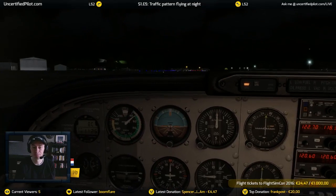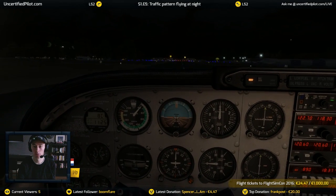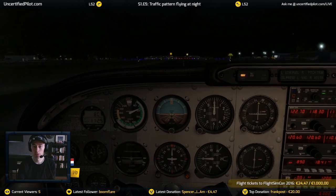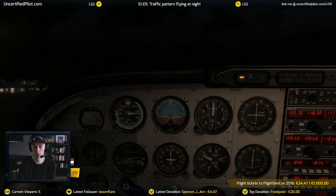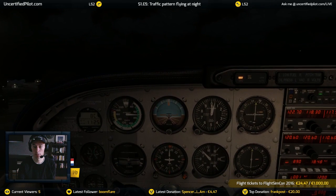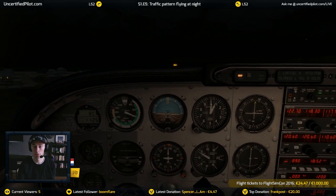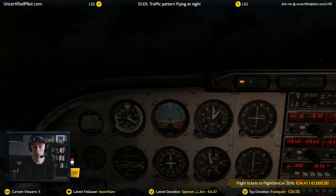Flaps up. On the center line, full throttle. Let's go. I was too late pulling on the yoke there. 60, rotate. Let's go. Keep in that right rudder. Allow the airplane to speed up here. So not too high pitch. There is VY. Push up. Keep it on runway heading.